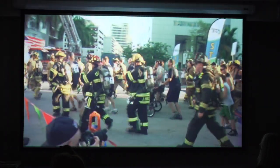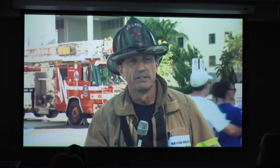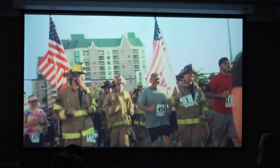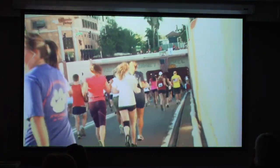Tunnel to Towers Run, the second annual here held in Fort Lauderdale, started in 2002 in New York City to memorialize the legacy of Stephen Siller, who lost his life on September 11th. He ran through the Battery Tunnel with his gear on, which is why we wear the gear. There's no choice. He strapped 65 pounds of gear on his back. He ran through the tunnel to the towers where he gave up his life while saving others. Stephen is my hero.